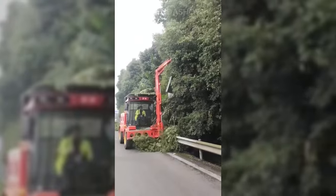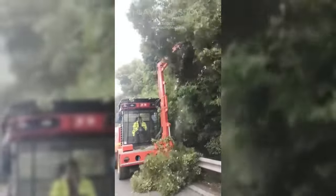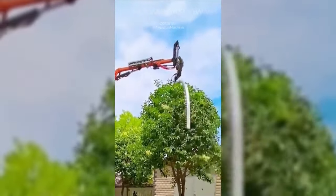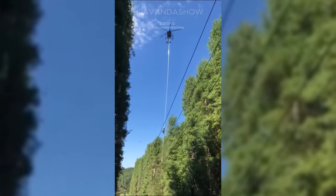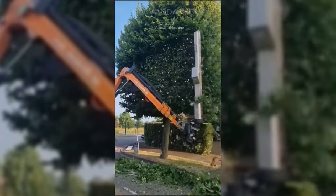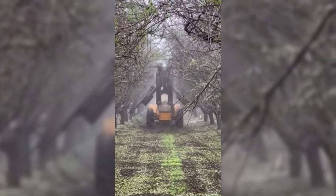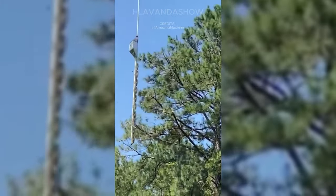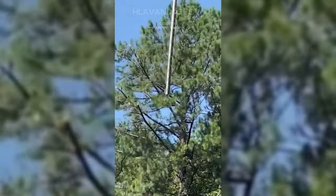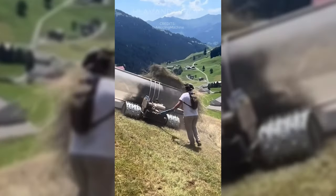Cleaning trees along roadsides? Here is the solution. Struggling with hilling on slope terrain? This machine is tailor-made for the job.